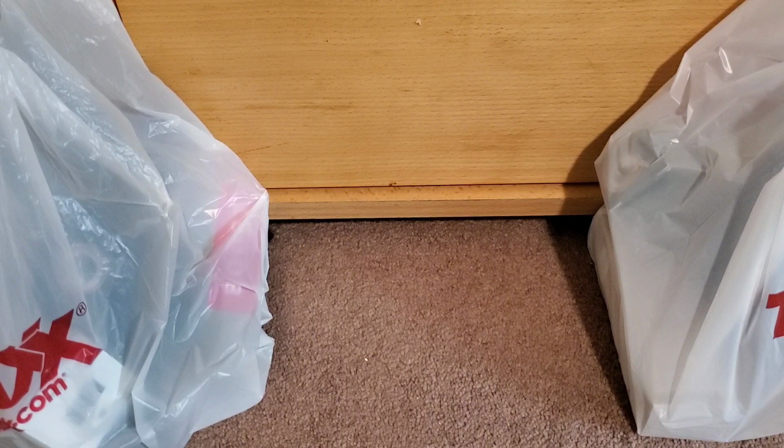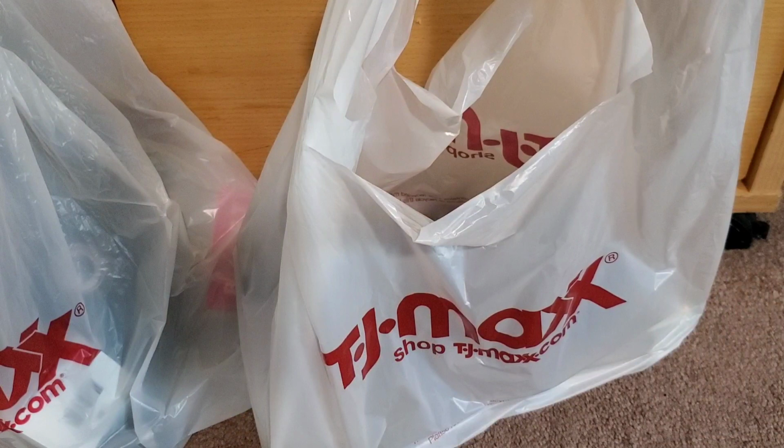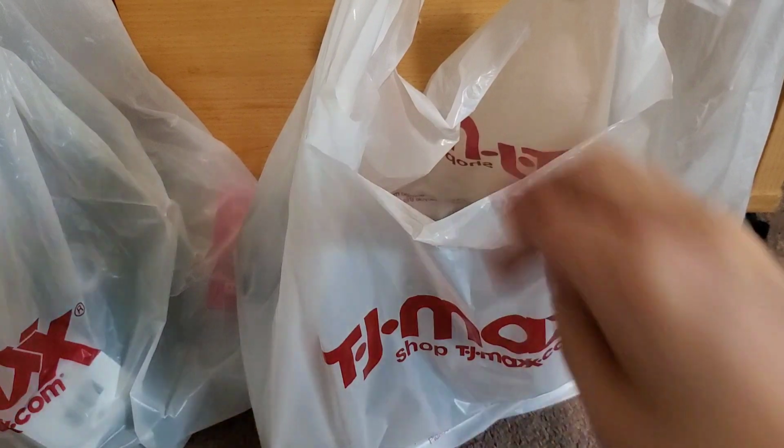I'm gonna stick to this 2-wick format because the single wick format has been a pain each time I buy a candle with a single wick. I just don't get a good strength and throw from them. But okay, let's go on to TJ Maxx. So in TJ Maxx, I only found a few items. So let's go on to the perfume that I got.